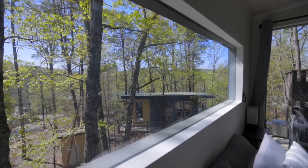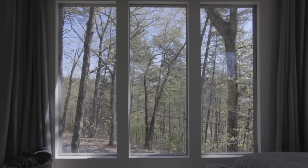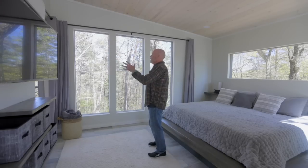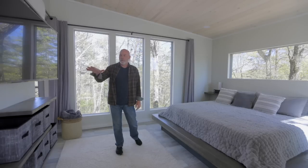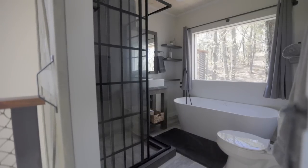And you've got your own picture in every one of these windows, and that's why we did a lot of windows. We don't have a lot of wall space, but we got the windows that really work well. With the windows, we also have these curtains that you can pull out anytime you want, and it really makes it private. We've got our own private deck, and we've also got our own bathroom.